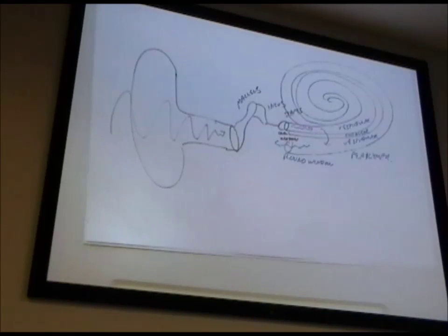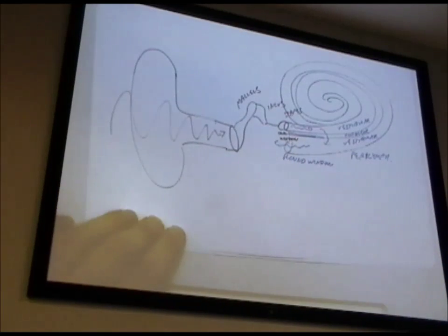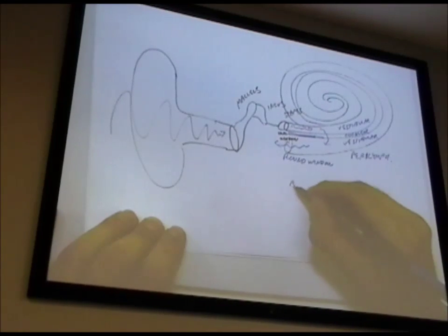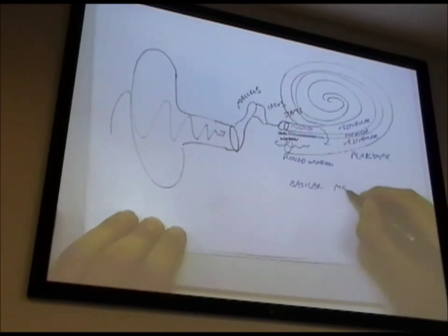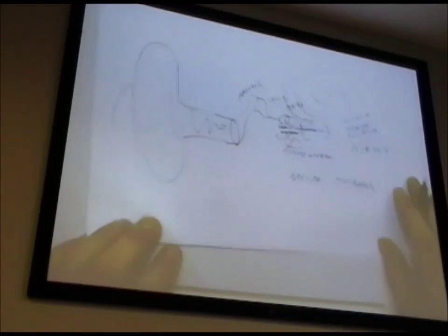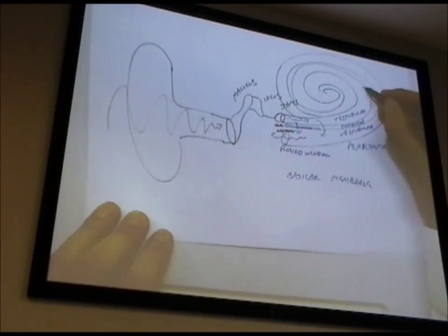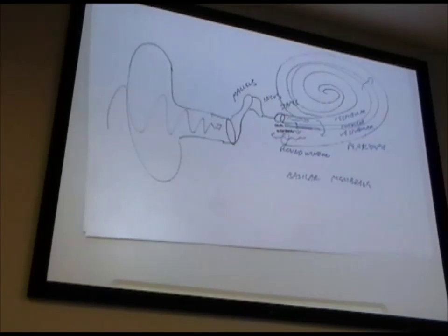The other thing to realize is that there's a membrane in the cochlear duct that starts off quite thick at the beginning and becomes very thin at the end. It's called the basilar membrane. Because it's quite thick at the beginning, only low frequency sounds are able to cross over at the beginning. And the high frequency sounds can only cross over right at the end of the cochlea. Which is not terribly important to know unless you're going to be installing cochlear implants, because implants are designed to have specific frequencies at a specific area of the cochlea.